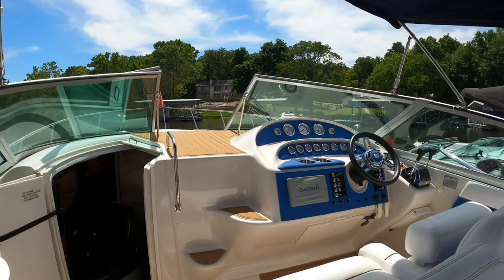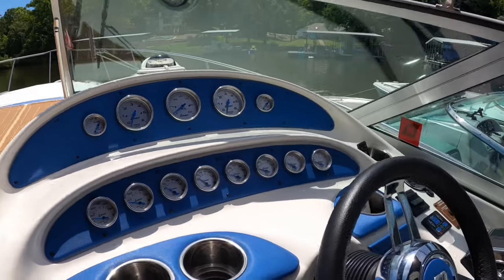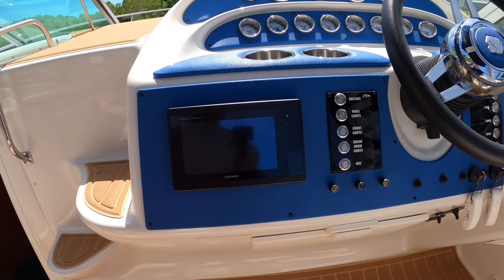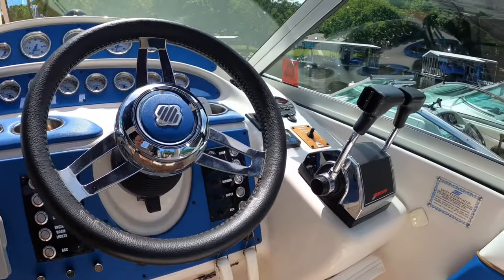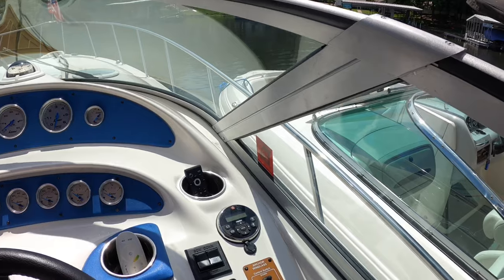All the instrument clusters, gauges have been replaced and upgraded. You now have the Garmin. It's maps and fish locator built into one. Your main lights and breakers right here on the dash. Tabs.